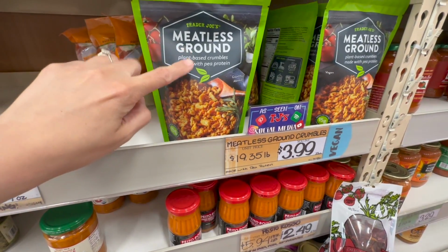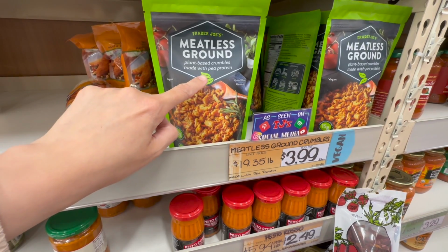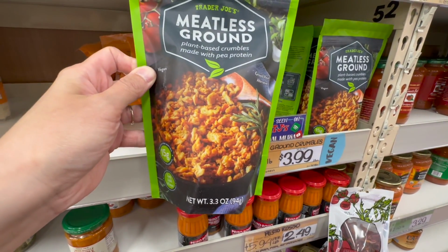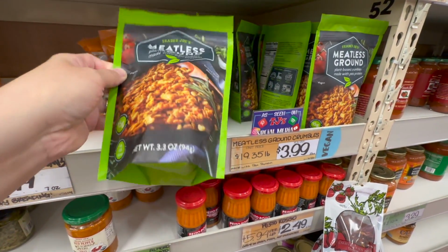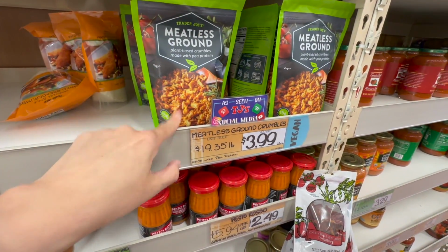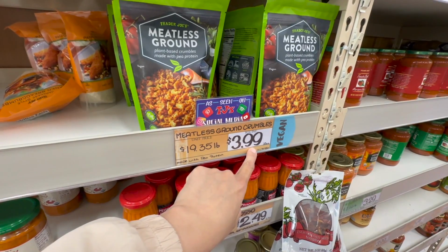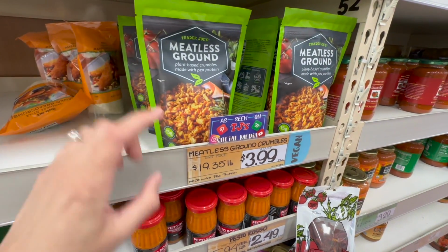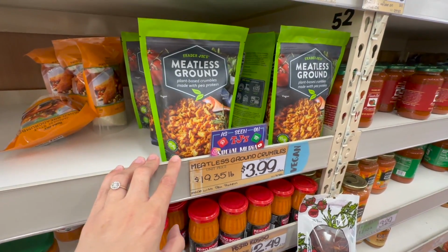And this is called meatless ground, and they are plant-based crumbles made with pea protein. They kind of feel like dehydrated crumbles. Yeah, they're vegan, and I guess they rehydrate when you put them in fluid. They retail for $3.99. I don't think I would want to try something like this, especially that it feels so dry at this state, but hey, who knows, this might be delicious.